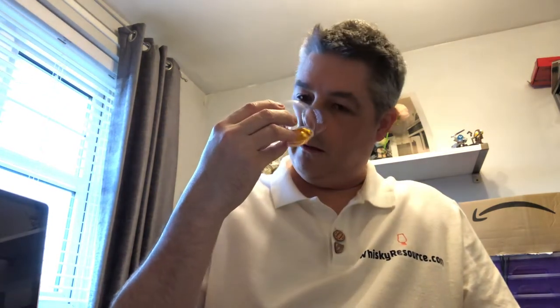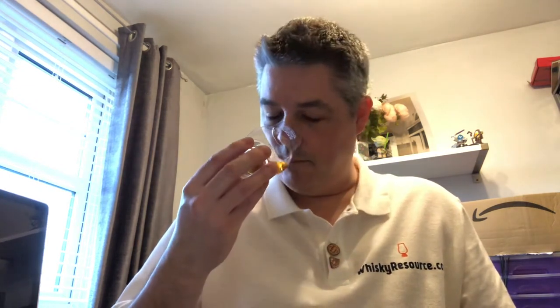So on the nose, this is a bit aromatic, a little aromatic, floral, malt, vanilla, honey, citrus notes. I think this is another ex-bourbon maturation, maybe a first fill ex-bourbon maturation. The nose isn't really giving much alcohol, so initial nose would say it's 40%.